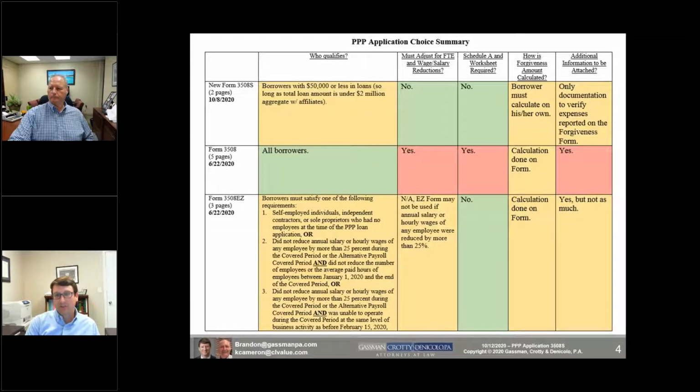The main form, there's a lot more documentation. There's a Schedule A where you have to list out each employee, the number of hours they worked during the covered period, what you paid them pre-coronavirus, what you paid them during your covered period. So it's a pretty complex calculation and documentation requirements that do apply for that main form.